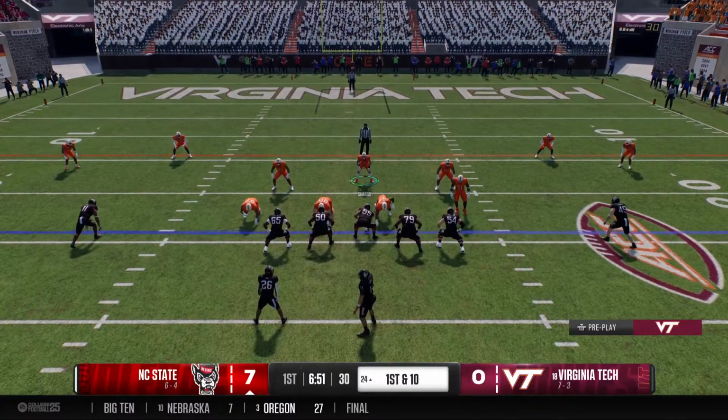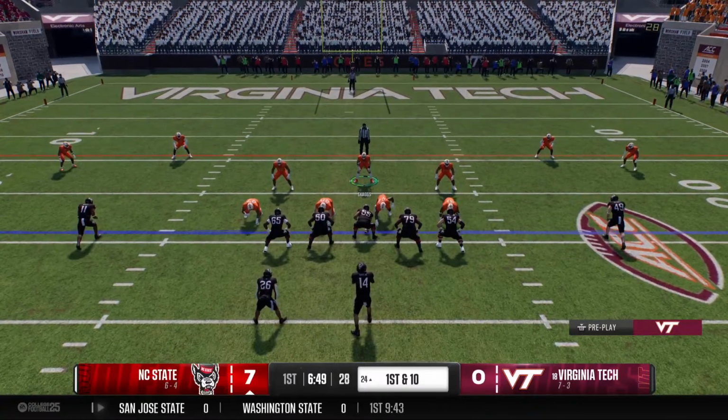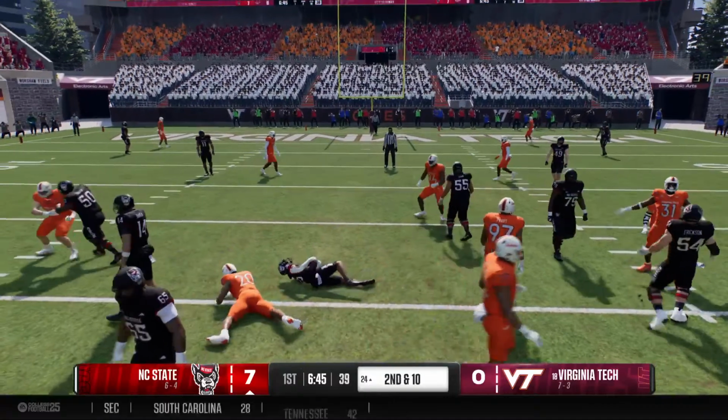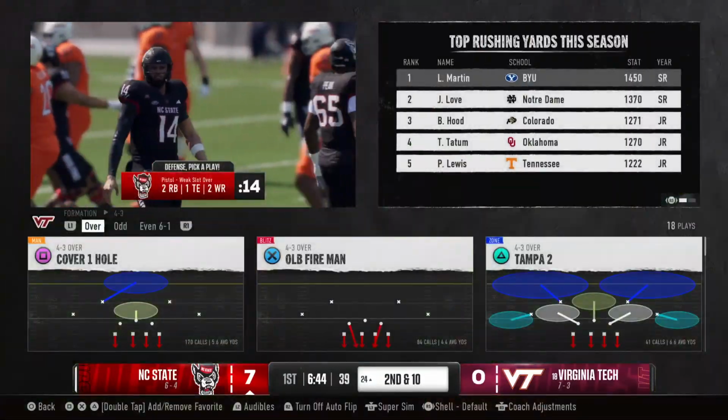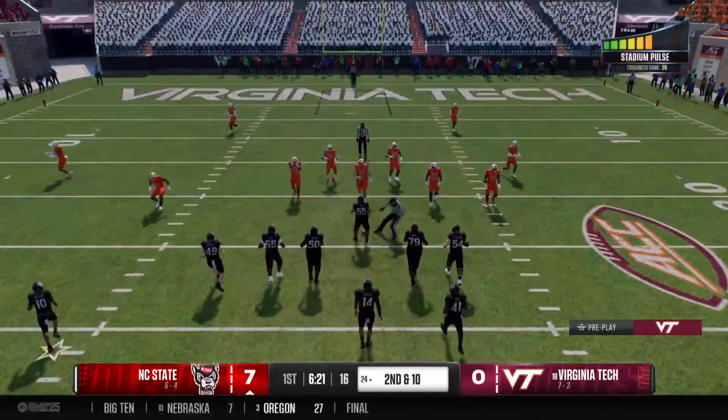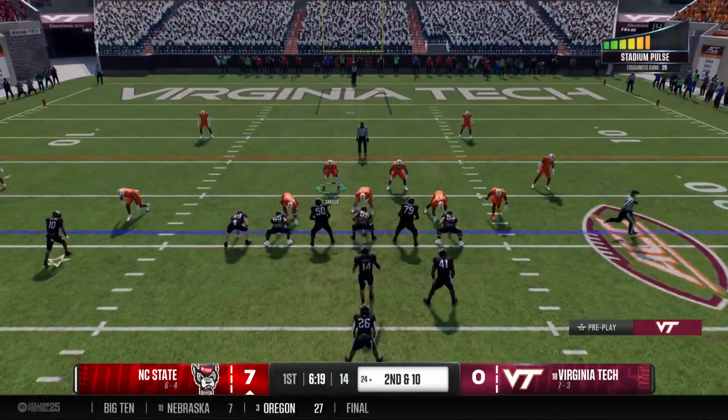You make it easy for your quarterback, too, because it's easy to see what's happening right in front of you. Over the middle of the field, you can see where defenders are dropping. You can see where the soft spots are in zone coverage. And just a really nice job by the QB locating his guy and making an accurate throw.